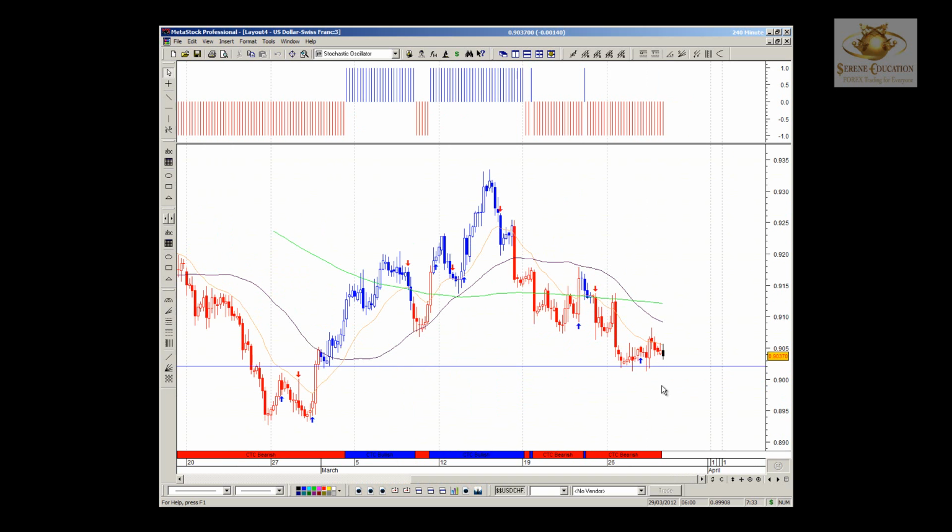We'd like to see a break below 920 in order to confirm that there definitely is still negative sentiment in here. If that's the case, then ultimately our first target would be back down here towards the 8950 mark, which is quite a way away from where price is trading. So a nice little trade to the downside if and when price decides to play her hand.